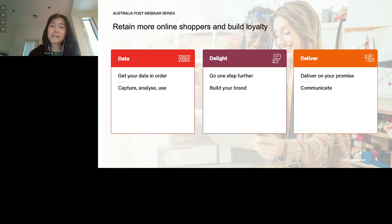Now, in the delight pillar, it's so powerful hearing Dave talk about trust. And delight is probably the best spot where you can start to build your brand a lot more and build that trust, where you actually take a step further.